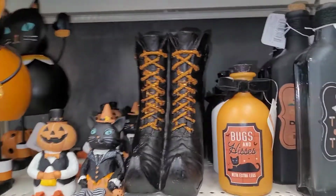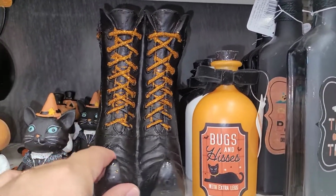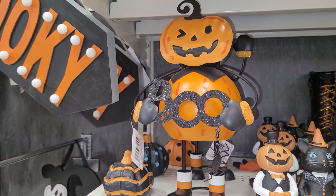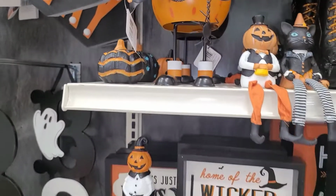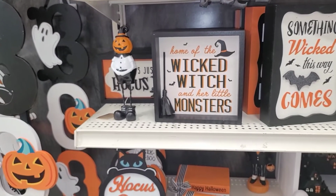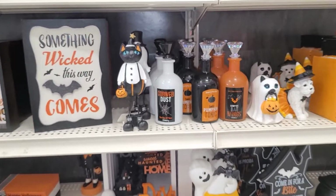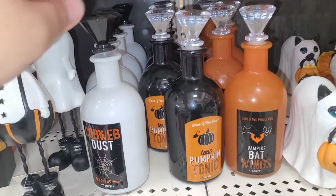These witches boots caught my eye because I think they're so adorable. They've come in different variations. I've seen them in Home Goods as well, and they have different colors. I've seen them at Ross. They're kind of everywhere, so look for those. You can't ever go wrong with the potion bottles, of course.